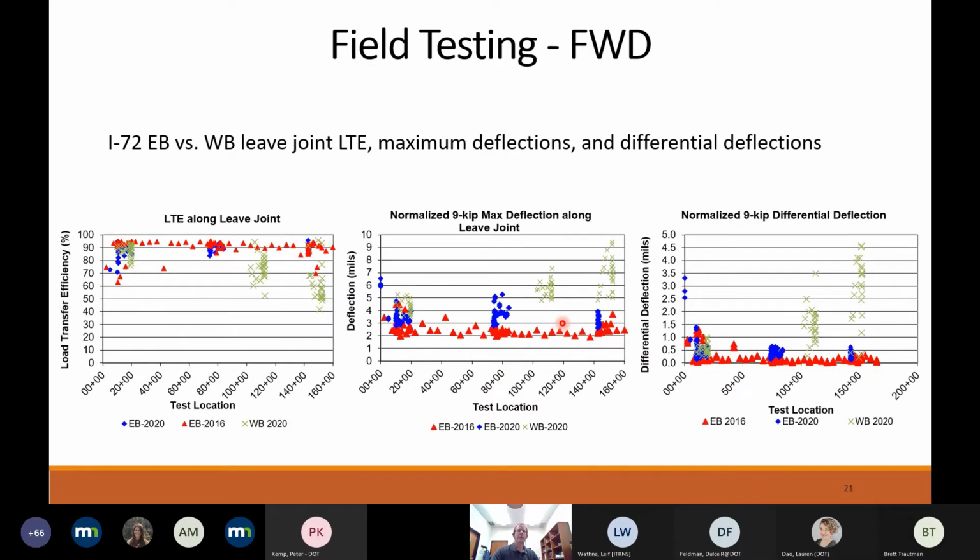The other interesting part is how the eastbound and westbound performed. The westbound was the geotextile interlayer. The funny part was that in the westbound, the LTEs were lower at the transverse joints. The deflections were higher with the geotextile interlayers, and you can see that at both the joints and the center slab deflections. So the 2016 deflections were lower, the 2020 eastbounds were higher, but the westbounds were even higher. So we had to explain that.